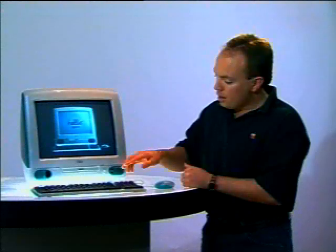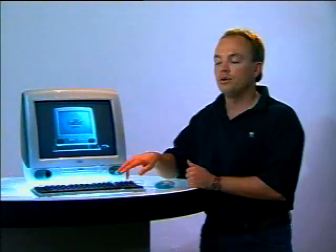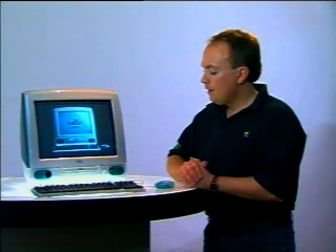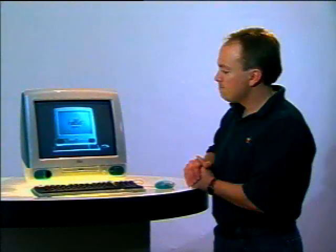Continuing with the front of the iMac, we also have the power button right here. This power button has an LED behind it, so when the iMac is on, it's green. When the iMac is asleep, it's amber, and when the iMac is off, there's no LED. In the center of the iMac, we have a 24x CD-ROM. And that's it for the front of the iMac.